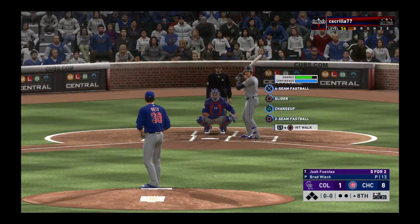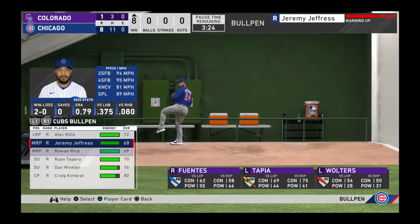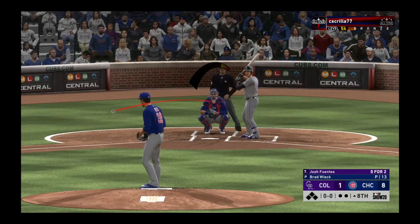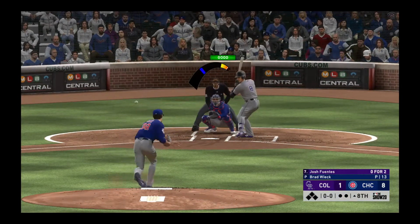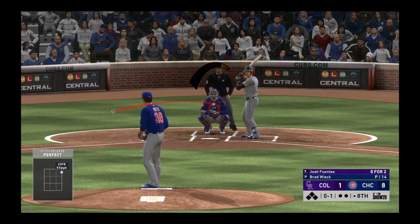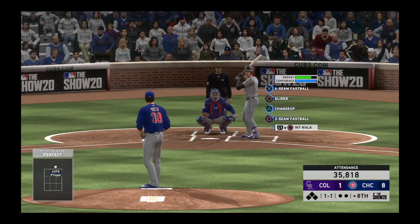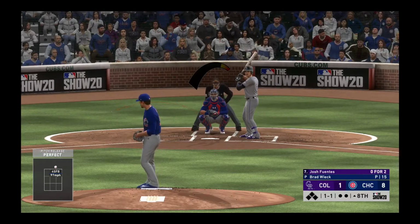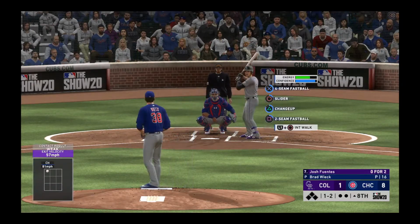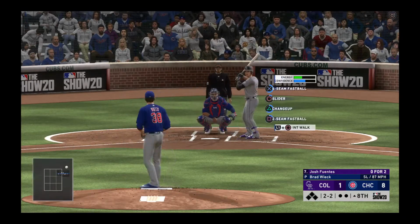In now for Colorado, Josh Fuentes. It's been an 0 for 2 effort for him to this point. Josh Fuentes. First pitch of the at-bat on its way. And there's ball one. Count is 1-2 now. The pitch. Lays off, 2-2 now.